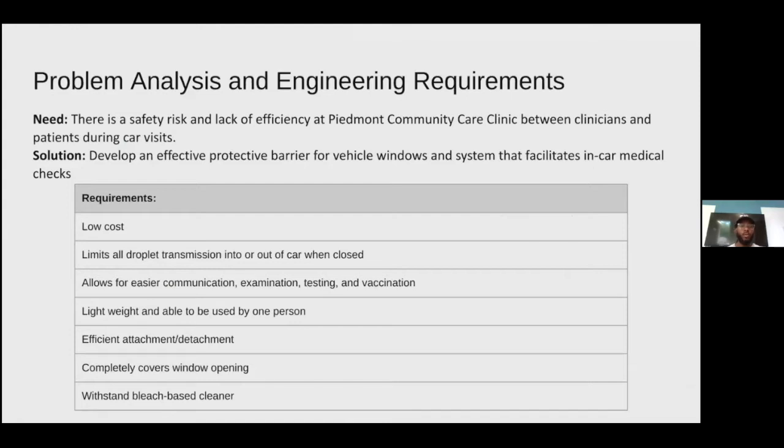Through meetings with the clinicians at the clinic, we have observed that there is a safety risk and lack of efficiency at Piedmont Community Care Clinic between clinicians and patients during car visits. Our solution was to develop an effective protective barrier for vehicle windows and systems that facilitates in-car medical checks.